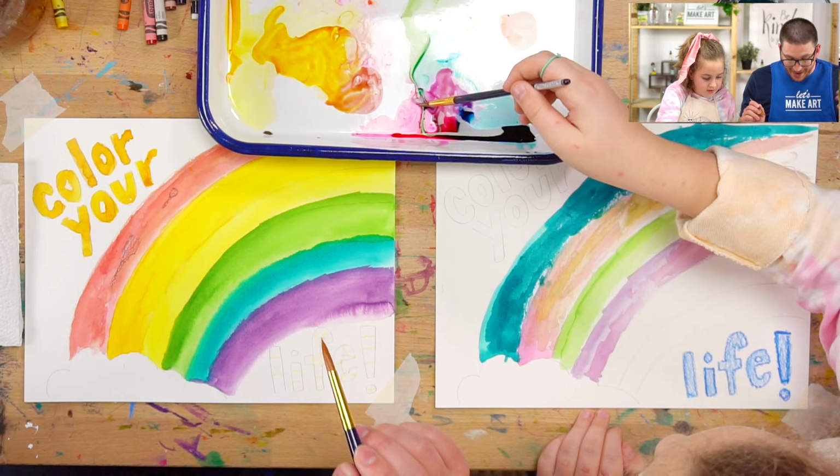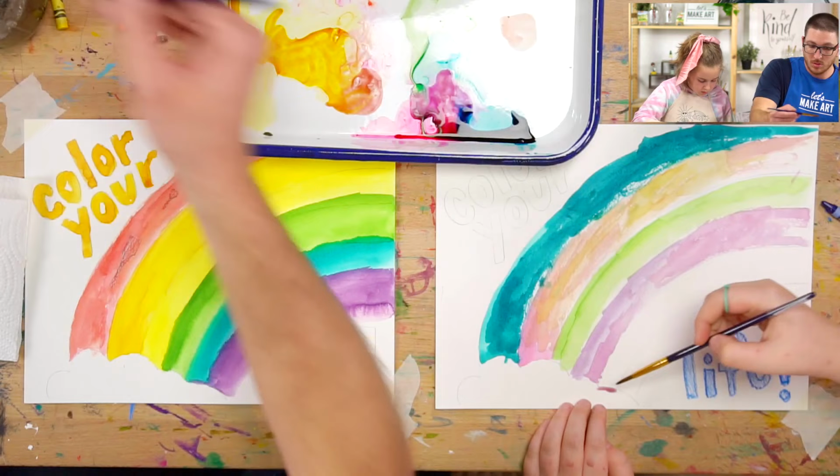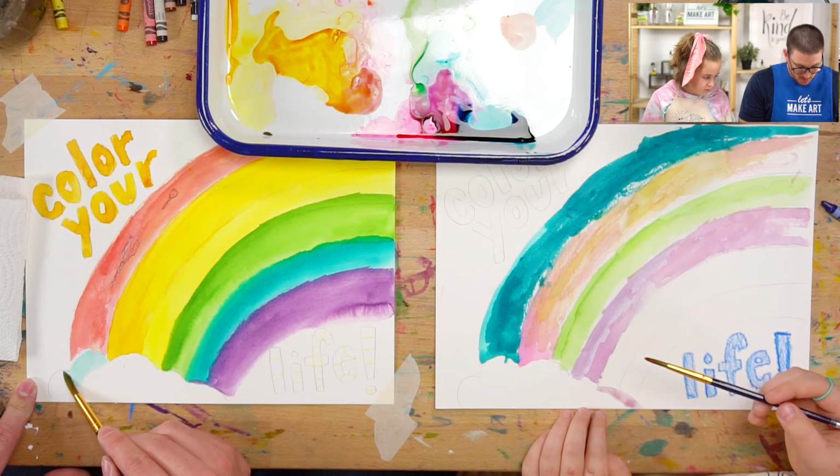Oh, we should do that. Maybe we'll do that to my cloud. I'm gonna make my cloud blue, like a really light blue. Oh, I'm gonna paint it. Oh, this is a pretty color. It's like a dark purple. Isn't that pretty? I want to make it a really light blue. I wonder if there's a navy purple. Because if there's a navy purple, this would be a navy purple. Whoa, that's pretty. Kind of soft, right?